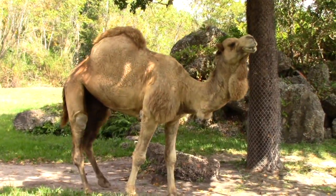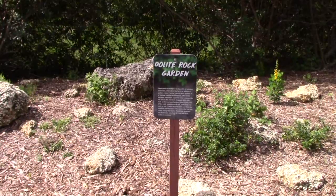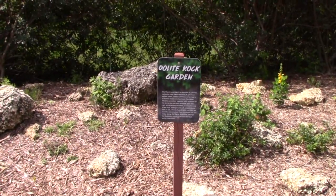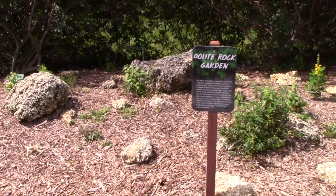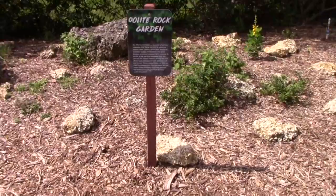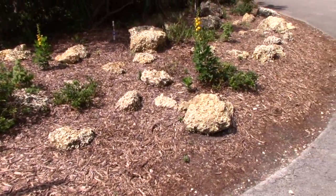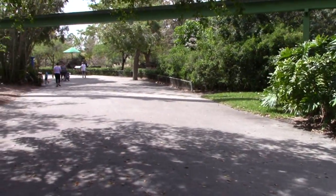What's up, buddy? So, they do have gardens all around the zoo. I've been neglecting to show you because a couple of them were in kind of poor condition. This is the Oolite Rock Garden. Do have some nice looking rocks and a couple plants.